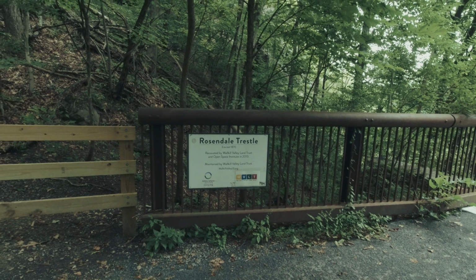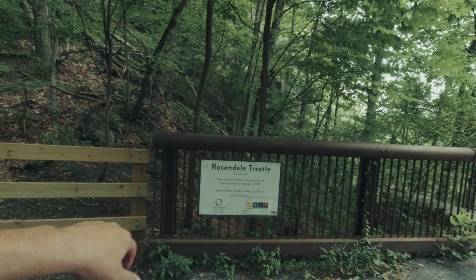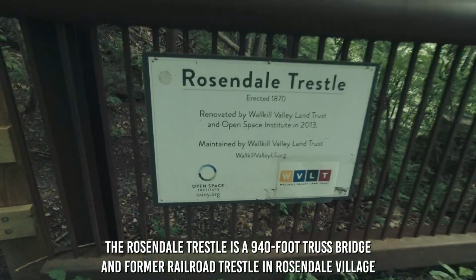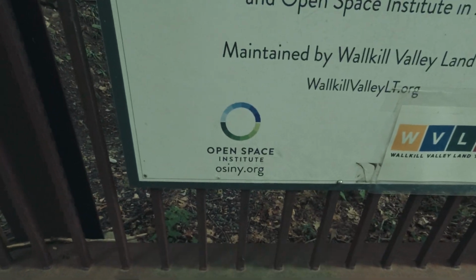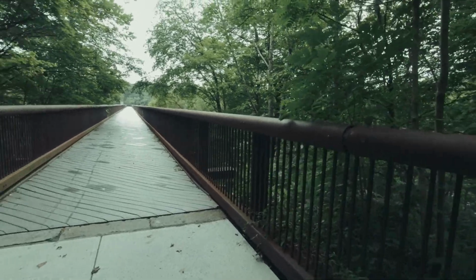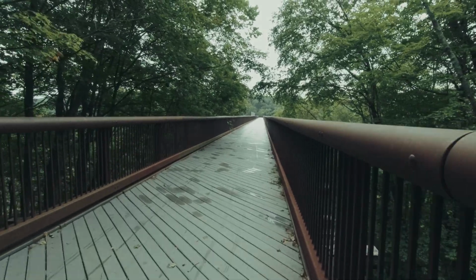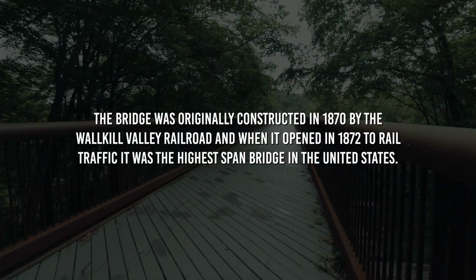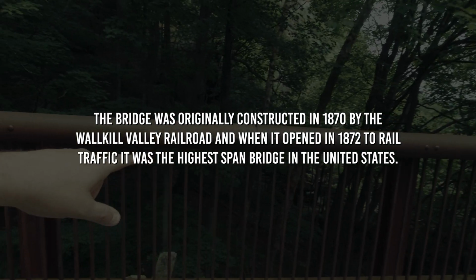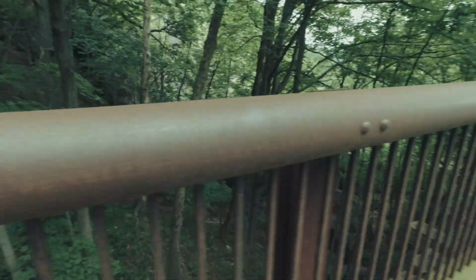erected in 1870. This is the Rosendale Trestle, renovated by Valley Land Trust in 2013. So I guess if you want to learn more, go on openspaceinstitute.org and get some more information, because I don't see how long it is, how high it is, but really nicely well kept and very similar to the trestle I went on, the walkway over the Hudson. They're pretty much the same construction.